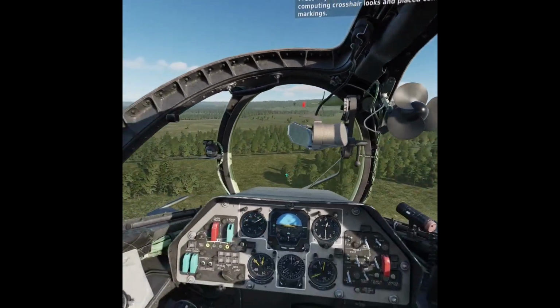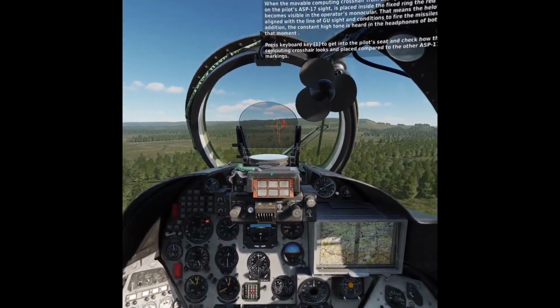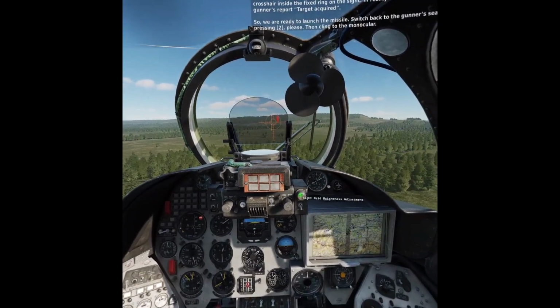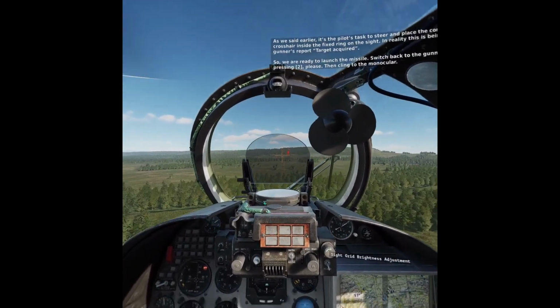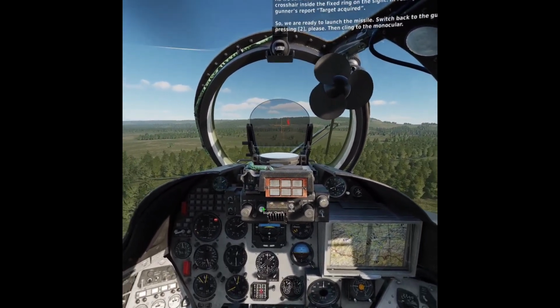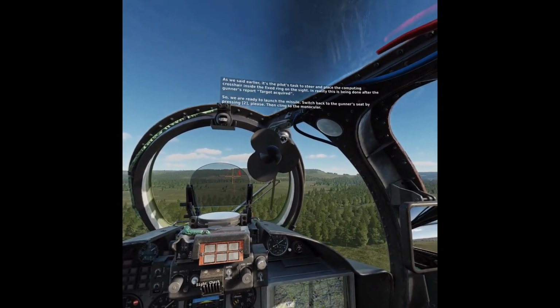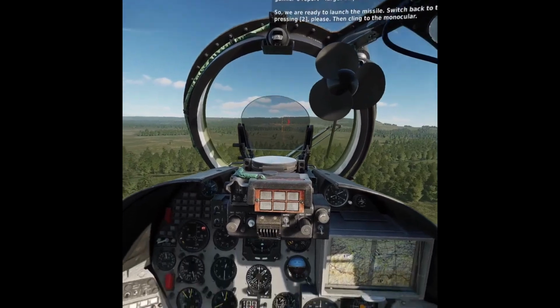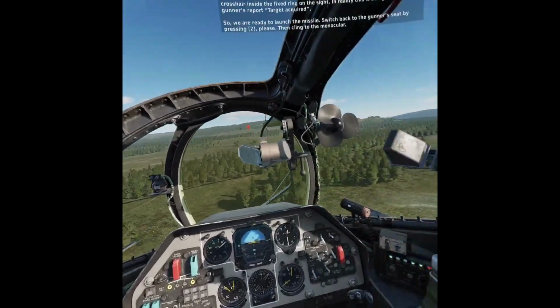Press keyboard key 1 to get into the pilot seat and check how the movable computing crosshair looks and plays. As we said earlier, it's the pilot's task to steer and place the computing crosshair inside the fixed ring on the sight. In reality, this is done after the gunner's report of target acquired. So, we are ready to launch the missile. Switch back to the gunner's seat by pressing 2, please.